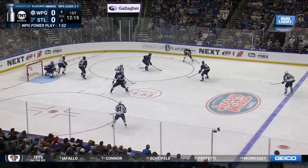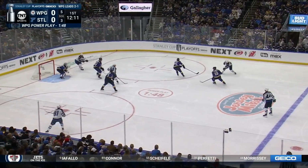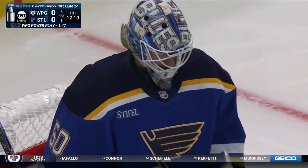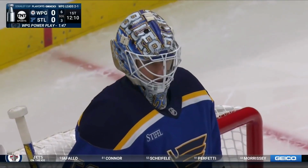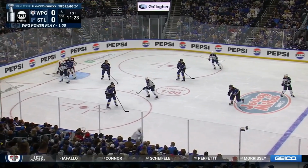Morrissey plays it to the wall. Now gets it back straight away. Kick it over right side. Tipped in front by Scheifele. Swallowed up by Jordan Binnington. That is a spectacular play by Cole Perfetti. Dances. Morrissey will work the line. Leaves it off for Kyle Connor.